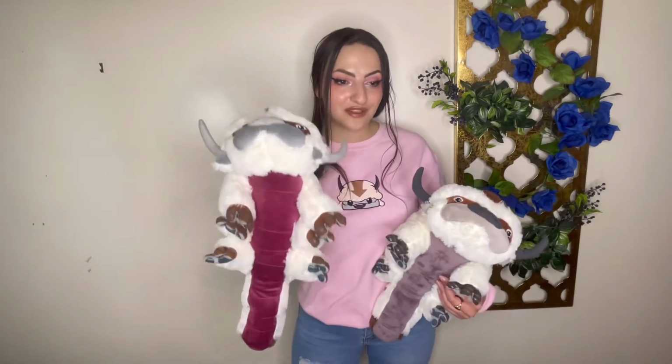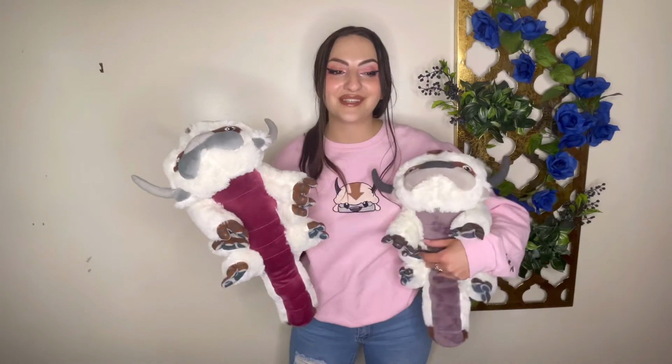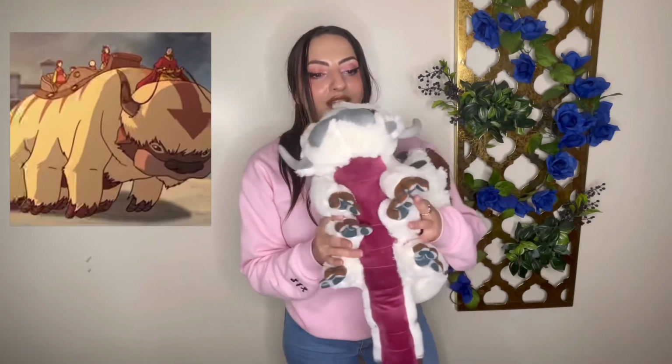The hunt continued all the way through Christmas and my mom bought me this one because I really wanted one of these. And we couldn't find this guy over here because this is like original Appa. This is like Oogi, you know, from Legend of Korra. I really wanted Appa at the time and I'm really glad that I have both, as dumb as it is. Oogi is a little bit lighter and has more of a reddish tone, whereas Appa was definitely more of a traditional brown.